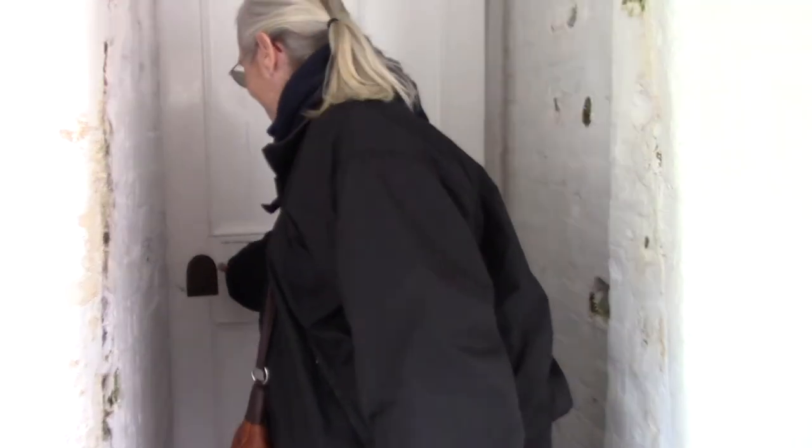All right, we've now made it through the museum. We're at the door. The door is the base of the Fire Island Lighthouse. Once that door opens, nobody knows. Going in.